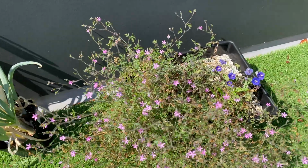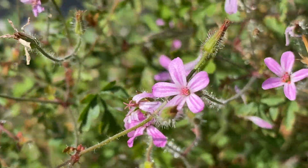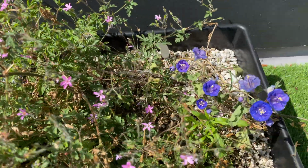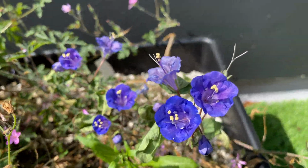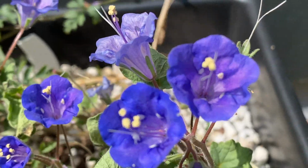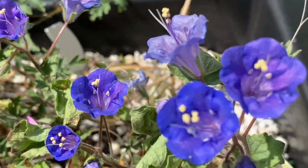A lot of flowers in this wildflower pot. Not sure what these ones are called. Need to identify it. And these blue ones over here are California bluebells. The flowers are looking great and it's still sending out a lot of new flowers.